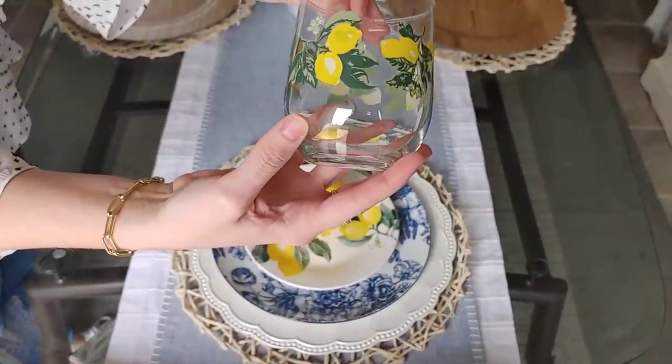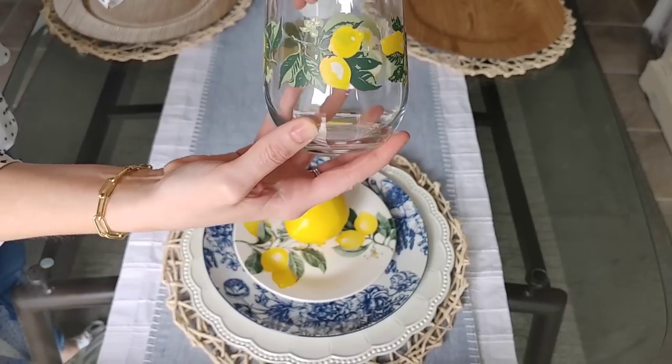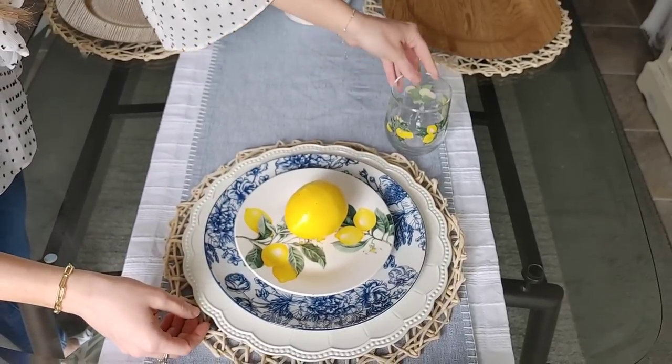These cups were also from Dollar Tree. I love them so much. I love the shape and just how low they are. I think they look so pretty on the table.